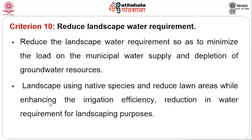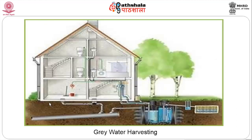Every building must generate its own water if they have to water the lawns. But these are not rules which are generic in nature, but they are very specific to certain cities. Nevertheless, it gives us a clue about how we must conserve water. Landscape using native species and reduce lawn areas while enhancing the irrigation efficiency. Reduction in water requirement for landscaping purposes are the ways in which we can reduce landscape water requirement.